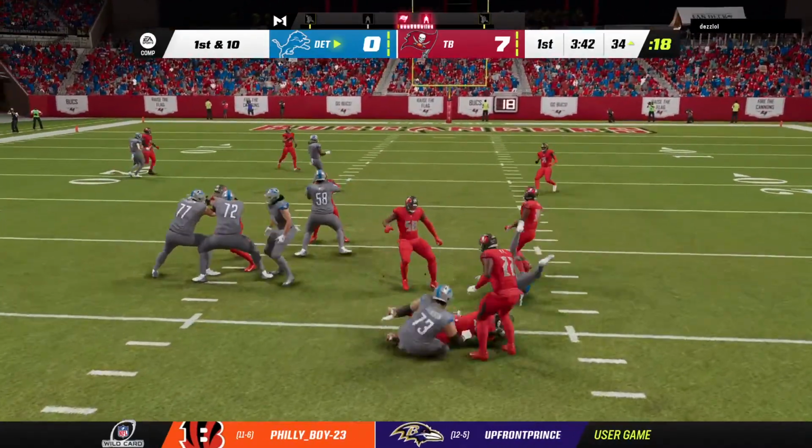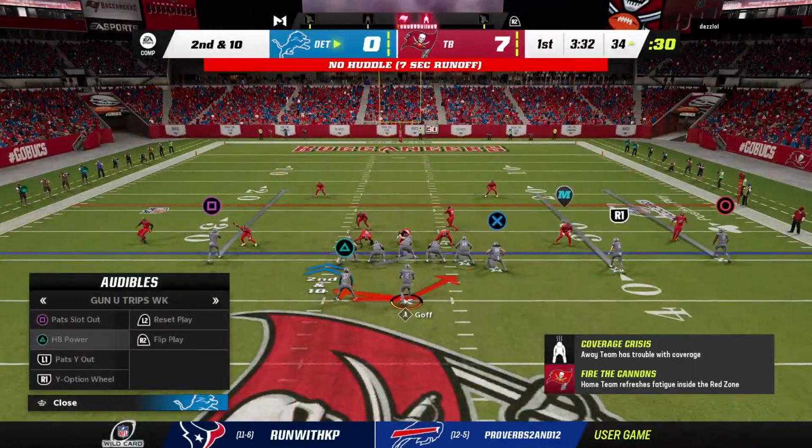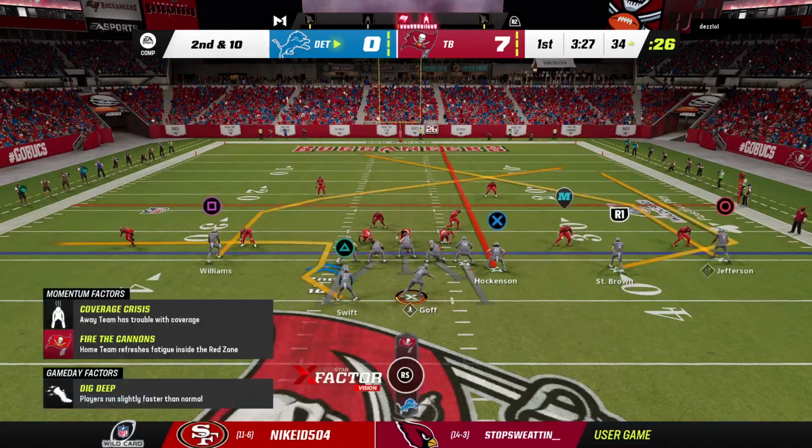They'll run for the first time with DeAndre Swift. And not a lot of daylight, not really any daylight inside as he's going to be stopped right at the line of scrimmage. Brings up 2nd down.